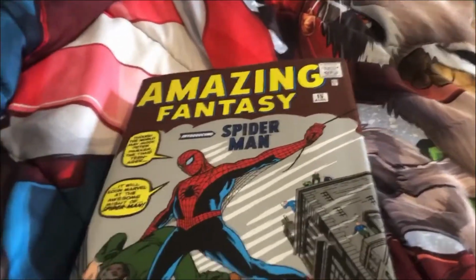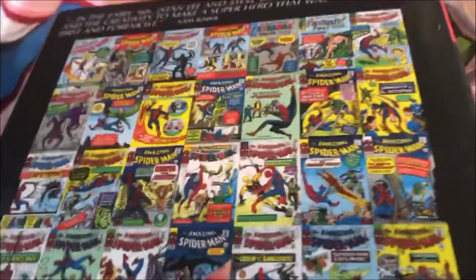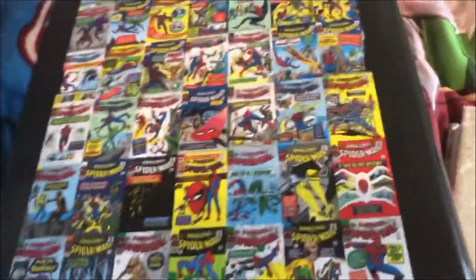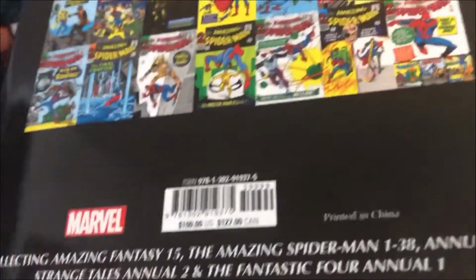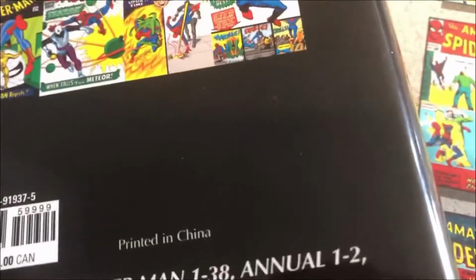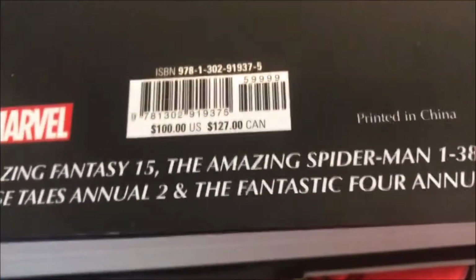And guess what you're getting? Let's flip this over to the back real quick. Oh, it's a good 5 pounds. Just a disclaimer. Look at all of that. You are getting all of these for $75 off of Amazon. Very good. It says, collecting Amazing Fantasy 15, The Amazing Spider-Man 1 through 38, Annual 1 and 2, Spider-Man Strange Tales, and the Fantastic Four Annual, which those are right there.